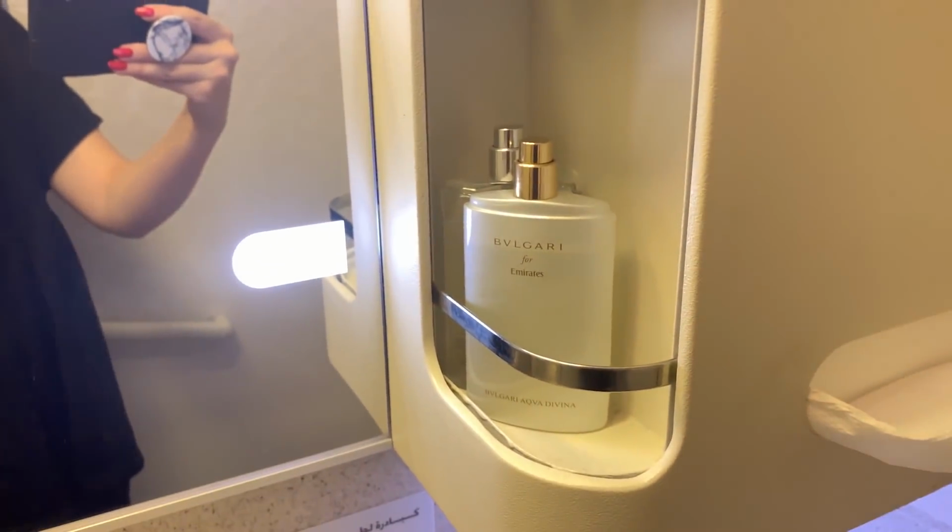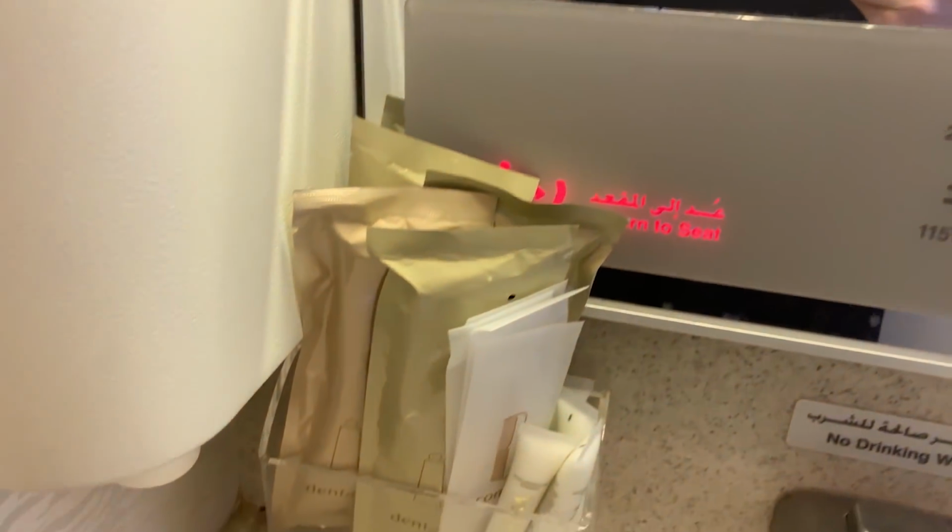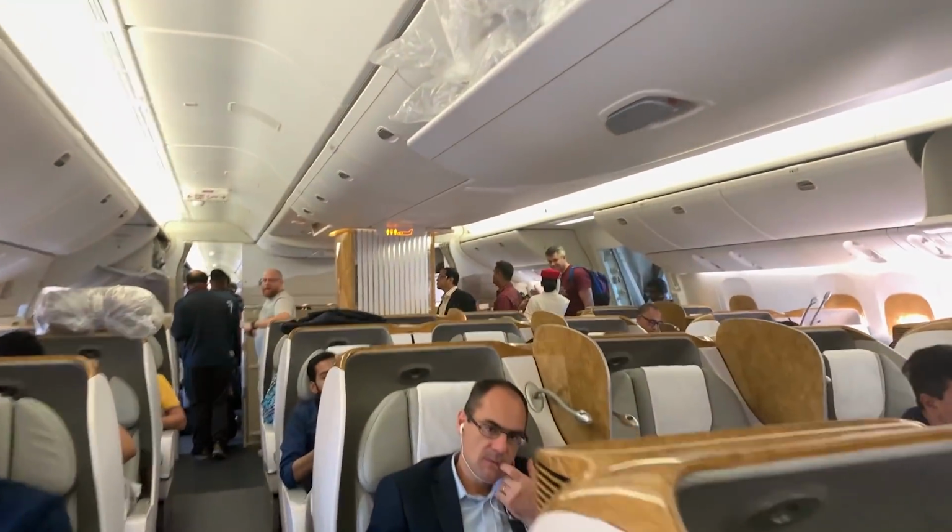Quick toilet tour. This is definitely like an older kind of 70s vibe going on, but I like the little orchid. You've got the same things like the perfumes and dental kits and whatnot. So yeah, it's okay. I'm glad this is the shorter part. The other plane was way better. Yeah, so it's a slightly older product, but that's okay.